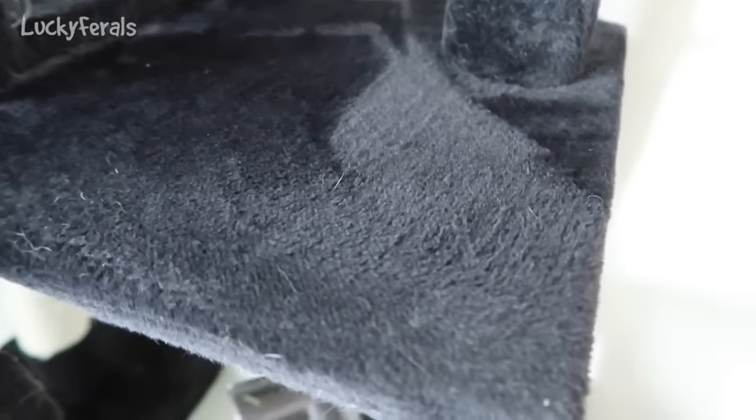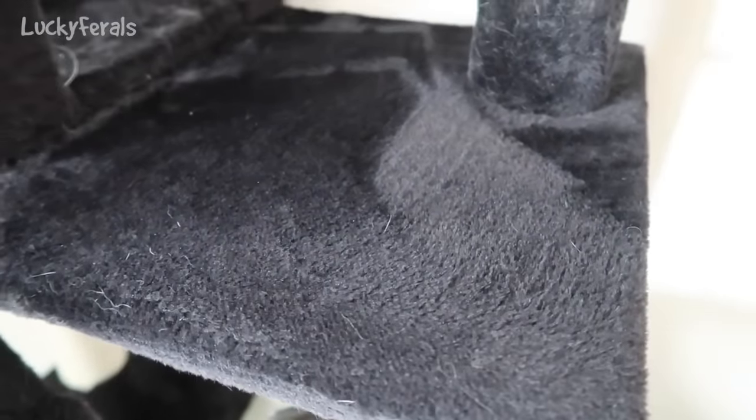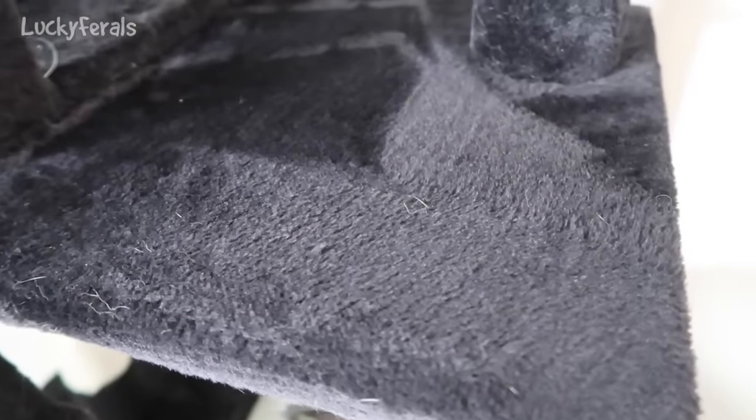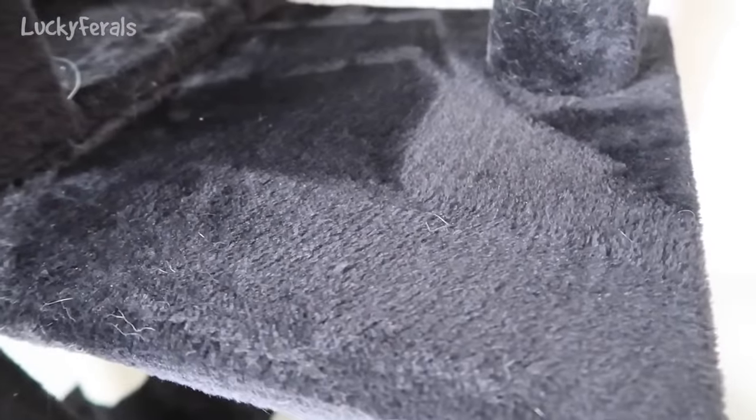And there it is after I've used the vacuum. I mean, it barely took any time at all, and there's like no hair on it, which is amazing. I mean, there's always going to be a few strays, but there's a huge difference.